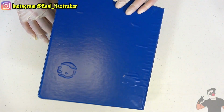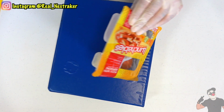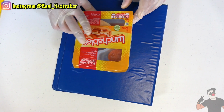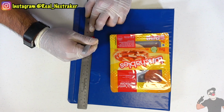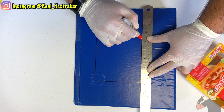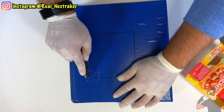So let's close up this binder and we're gonna make a cut right in the center so we can use our Lunchables to guide us. And that is the best way to do that. Do not use the top though, use the bottom as a guide. Alright, so this is what I'm gonna be cutting out. I got my blade right here and I'm just gonna cut it out.